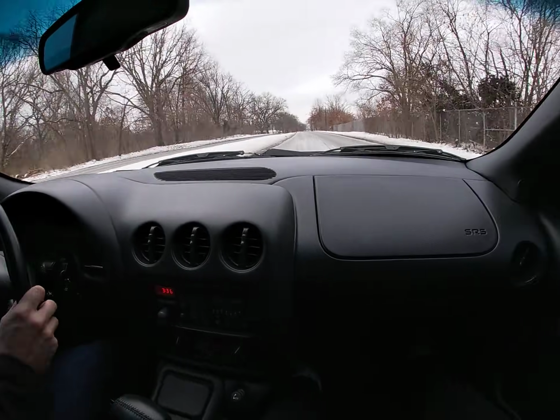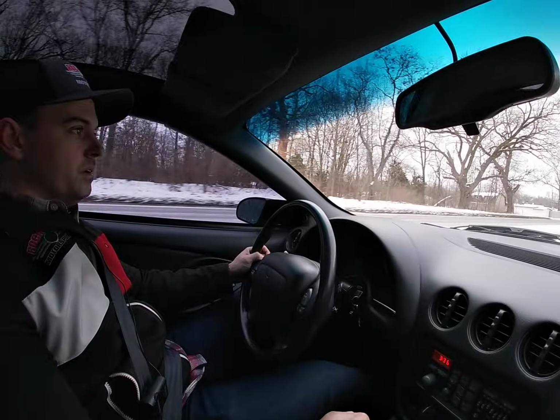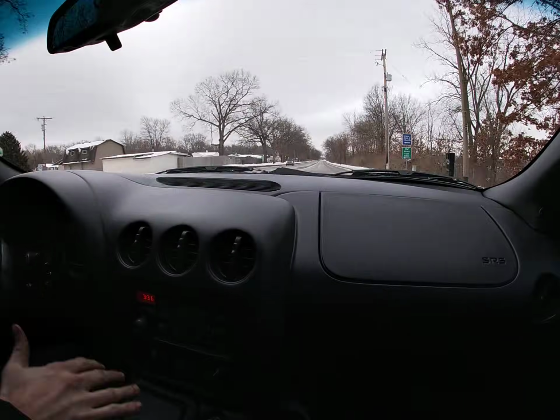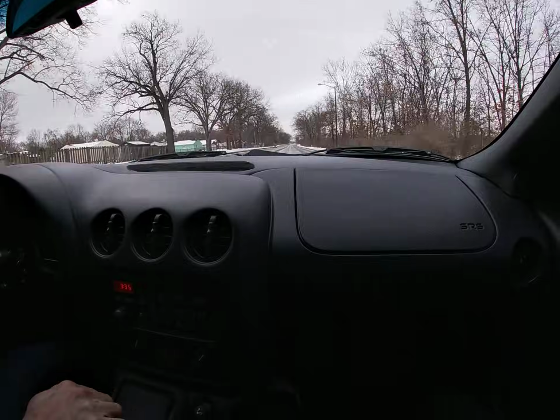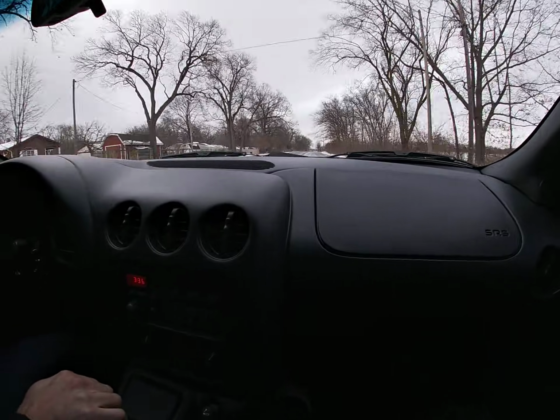I mean, if you were looking for this generation Pontiac Firebird and you just want to have one that runs and drives and looks like it did back in 1995, this is definitely one that you're going to want to consider.